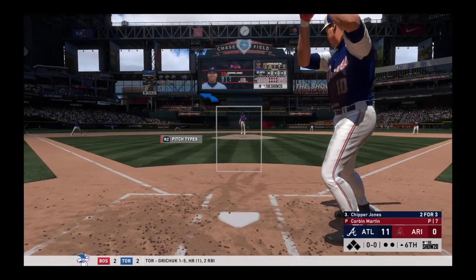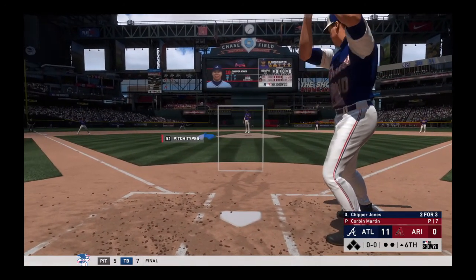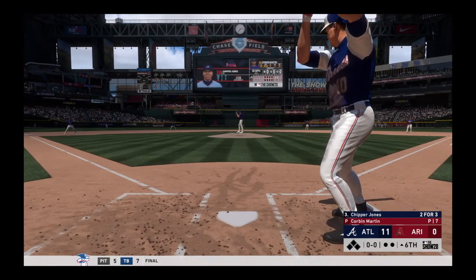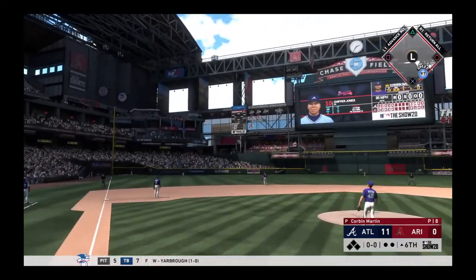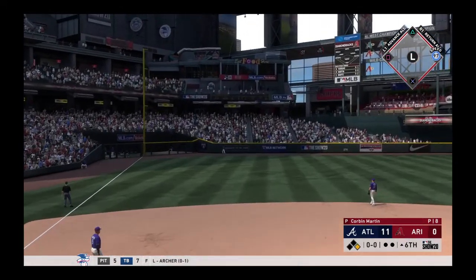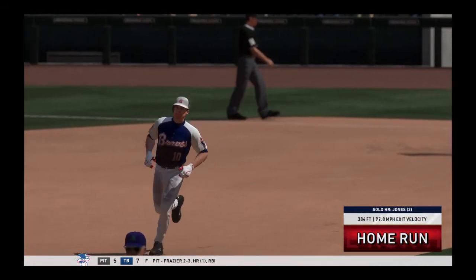At the plate, Chipper Jones. The third baseman, Chipper Jones. First pitch coming. Here it is. And he goes the other way as this is hit high and deep out to straightaway left. Gone to lead off the inning.